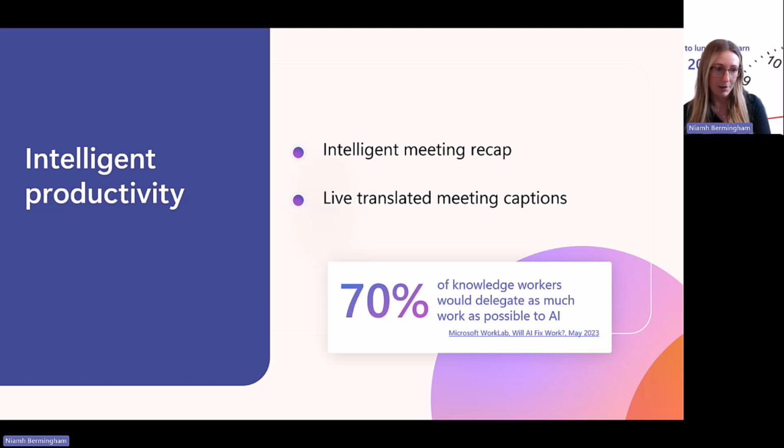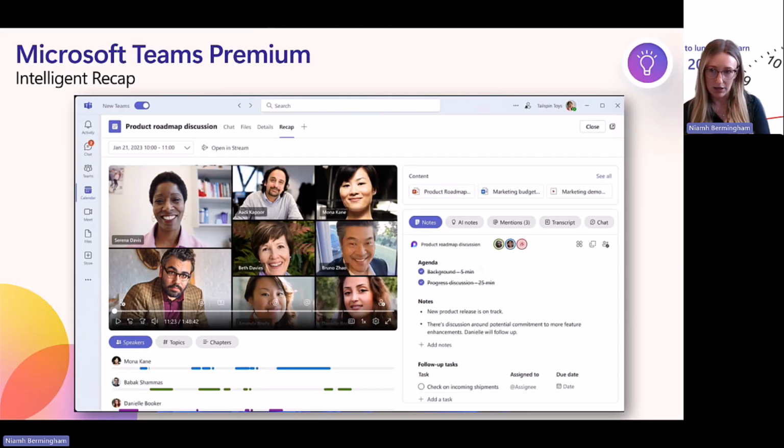But let's start with intelligent meeting recap. Really, now we have so many meetings in our diary, so many back-to-back sessions. If we go off on holiday for a week, or we're off ill for a week and we come back, there is so much to catch up on, and it's really difficult to know where to start. And also, there's so many meetings that you might only be interested in a sliver of that meeting rather than attending for the entire hour. And intelligent recap is really your best friend in these situations.